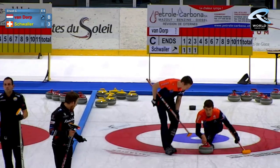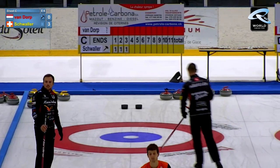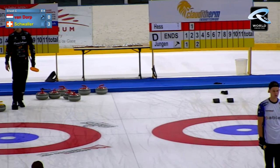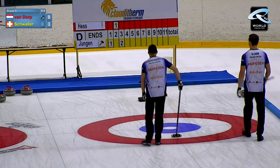Our feature game, sheet C. As we indicated, one more steal for Team Yannick Schwaller, and the Swiss jump into a 3-point lead. It's been quite a first three ends for the teams. And over on sheet D, the team that beat Nicholas Edin with those 7 stolen points, Jungen of Switzerland leading Hess of Switzerland by 3-1 after 3 ends.